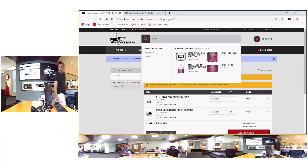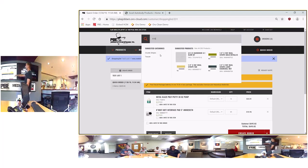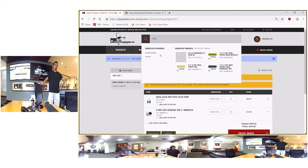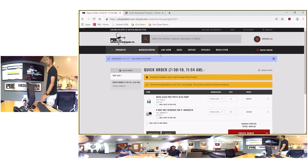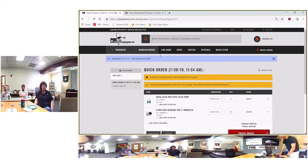Because if you look right now, if I just type in 416, it's finding this match, but it didn't bring in FE at all. It brought in Toucan 416, and then it brought in these 3M SKUs, probably because those 3M SKUs have 416 in the UPC code or whatever it is. Oh. So we are deprioritizing UPC and we are prioritizing part number. That's good. We will make that change. But if you put in the word metal glaze, what will come up?